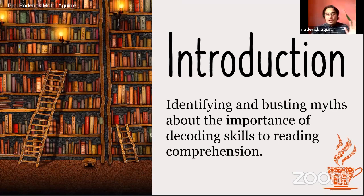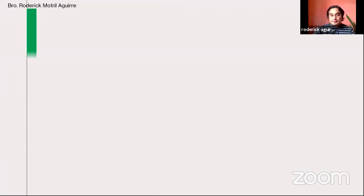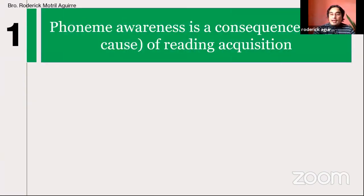Let me present to you 3 common myths and statements about decoding and its importance to reading comprehension, and we're going to bust them by providing certain explanations for each statement. Let's begin with statement number 1. A lot of teachers out there, especially for the middle grades and the higher grade levels like junior high school and senior high school, I commonly hear this from a lot of teachers and even parents, that phoneme awareness is a consequence, not a cause of reading acquisition.